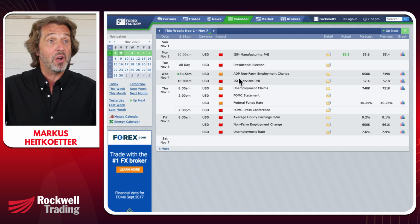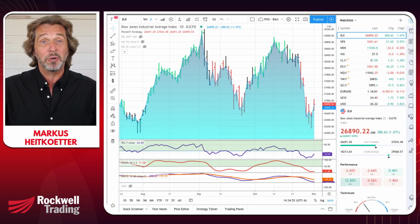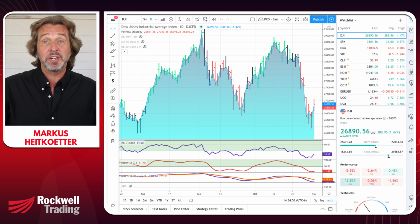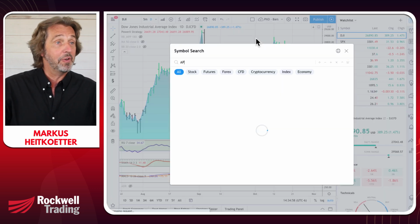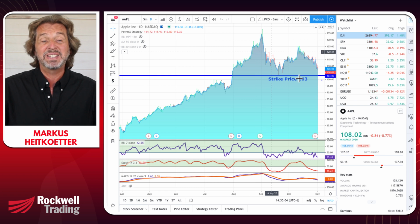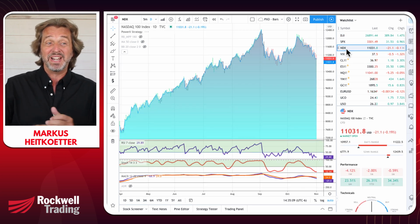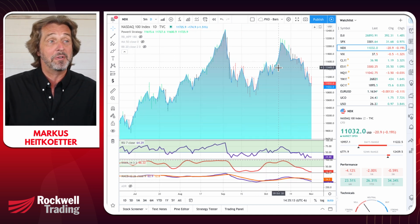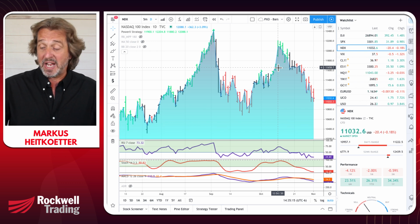So this is what's going on in the markets right now. Now, Apple announced that they would hold an event on November 10th where they reveal their new Mac computers. And Apple, let me just bring it up here, is down 0.8% today. And this is overall happening to the Nasdaq. The Nasdaq is down. As you can see, the Dow Jones and the S&P 500 are up. Nasdaq is actually down.